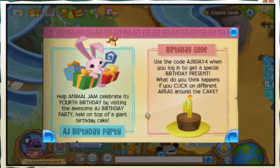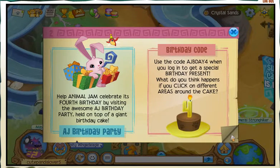Birthday code. Use the code ajbday4 when you log in to get a special birthday present. What do you think happens if you click on different areas around the cake?